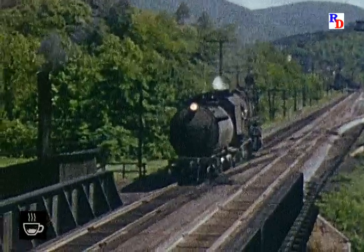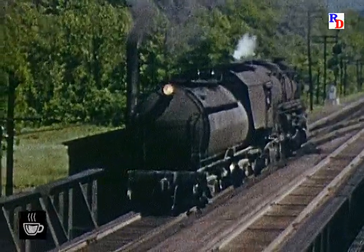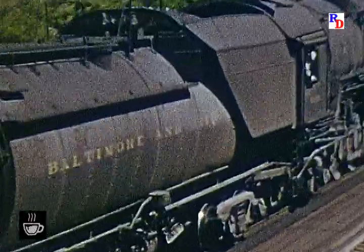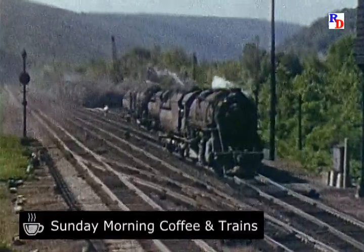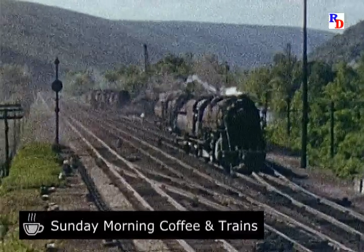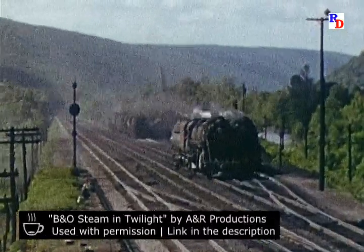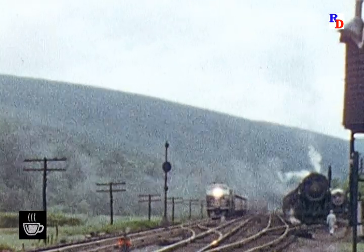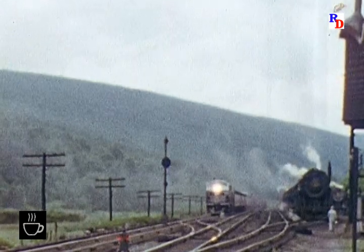S1 backs eastbound and enters the pocket. A westbound freight is pulled by two F7As, with number 273 in the lead. Two S1s pull out and back down grade to assist the diesels up the mountain.